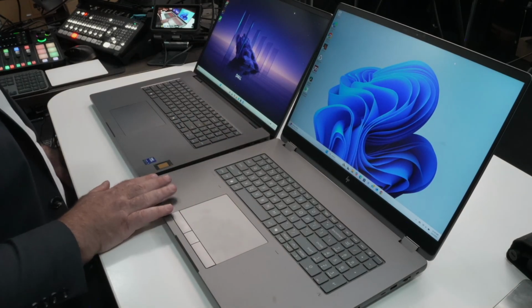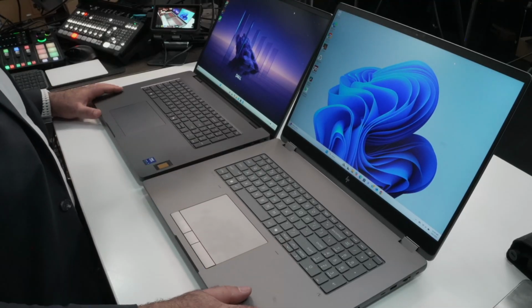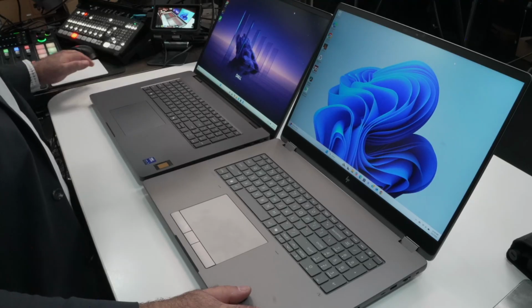They have the same processor, same GPU, so we're going to be able to get an apples-to-apples comparison. So that should be good. We'll be able to get that.